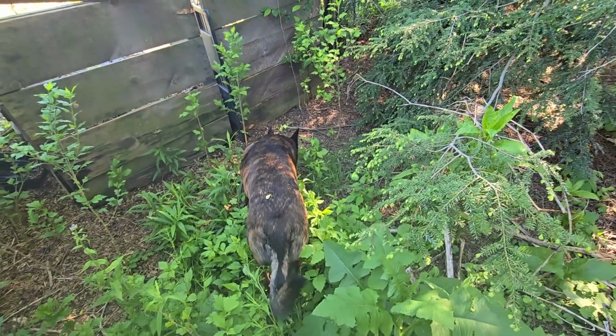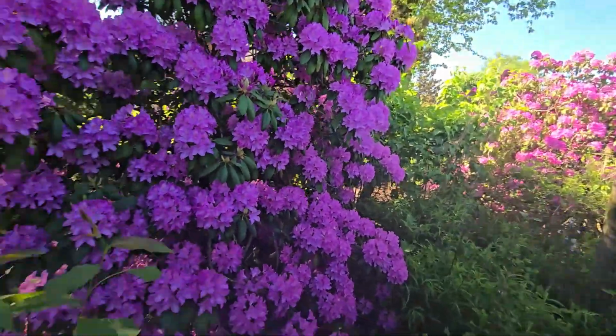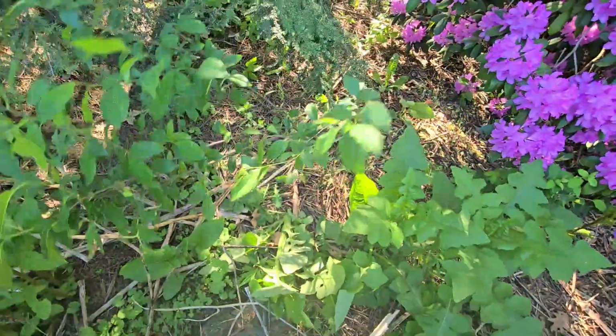Now, Pop, you doing some weeding back here? Good boy. But yeah, look at all these flowers back here. It's gorgeous. And a volunteer lilac tree. I could move that into the sun. It's a process making nice gardens.